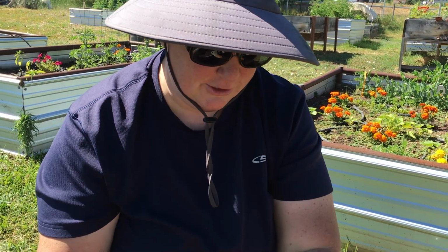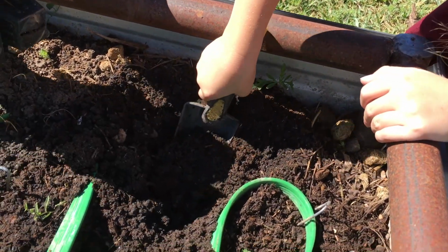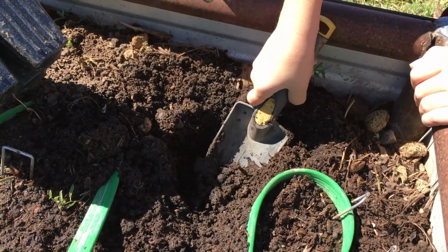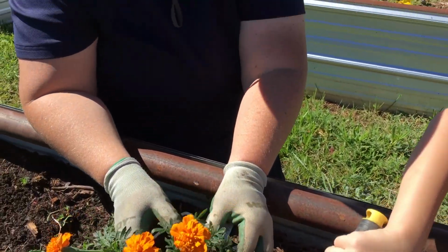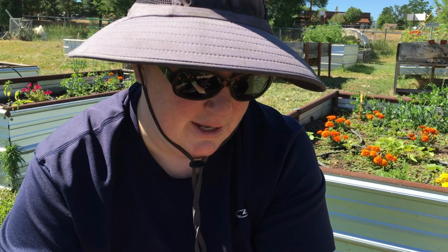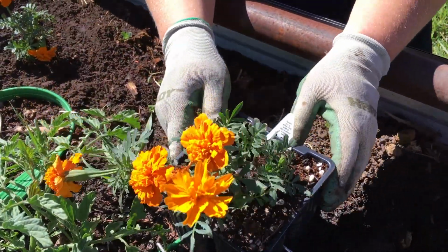First you're going to dig your hole about twice the size of the thing that you're going to plant. You can look here and see how big the marigold is, and dig a hole that's about twice that circumference. Marigolds are good for keeping away predatory bugs like hornworms that are going to come and attack our beautiful tomatoes. We want to keep them safe naturally, so we're going to use marigolds, which are distasteful to bugs that want to eat them.